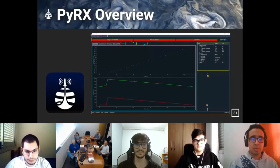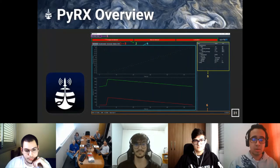To be able to complete this post-flight analysis, the team uses its own software with a customized user interface called PyRx. It is used for real-time visualization and, after the flight, for data analysis. Its overall structure starts with the toolbar, indicated by number 1, with useful functions such as serial setup, log file selector, graph reset, and sense changer.